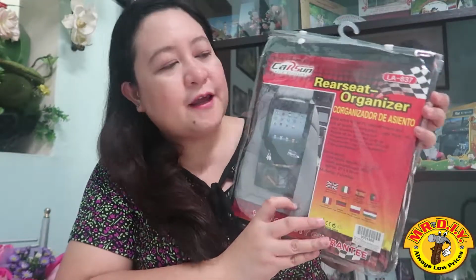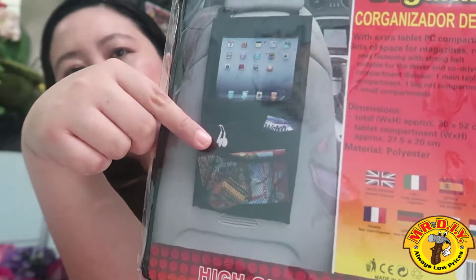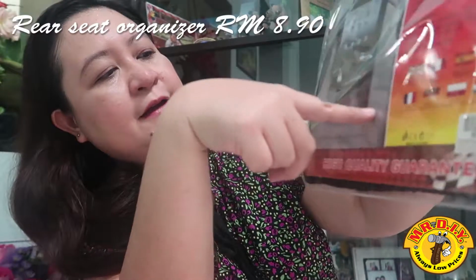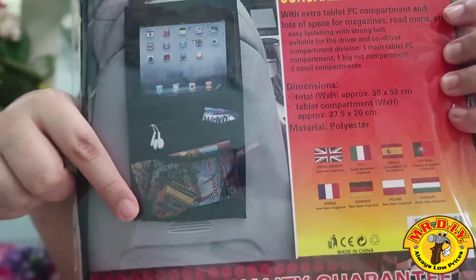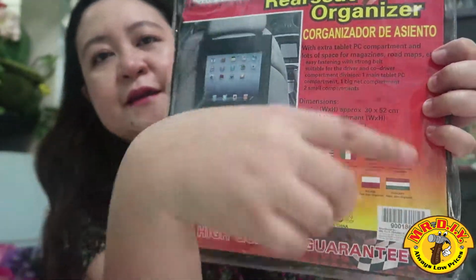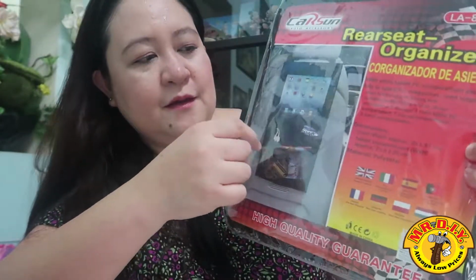Okay, we also bought a rear seat organizer, so it can contain the iPad, you can put your earphones there. And then some books. Okay, since my daughter is fond of, of course, everybody, most of the children love to have their iPad while riding.